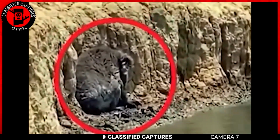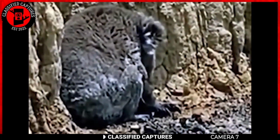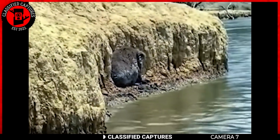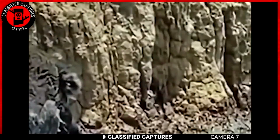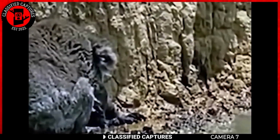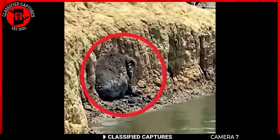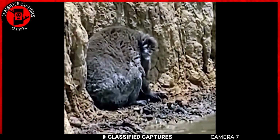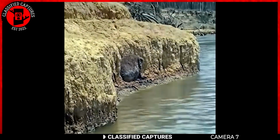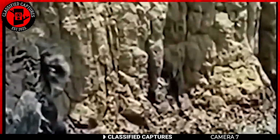Next, we've got a bizarre-looking creature that's got us scratching our heads. Take a look. Given the angle this was taken from, it's hard to tell what it is. I was about to start naming some of my favorite cryptids as usual and potential suspects, but Aaron stated it looks like a koala in distress. I haven't seen one of those creatures in real life, but I thought they were much smaller than the creature we see in the clip.